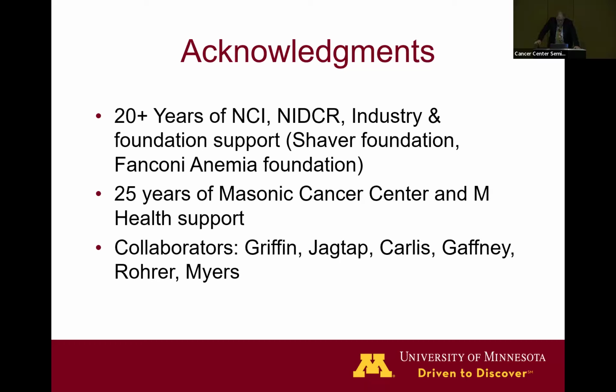And we want to just acknowledge NADCR, NCI, Masonic, the Shaver Foundation, Fanconi Anemia Foundation. And we've gotten very good support at a high level from the departments from Masonic. Important collaborators have been the ones really for the proteomics work: Griffin, Jagtab, Carlos, who's passed away, Pat Gaffney was a very good partner. We did the first Affymetrix study on head and neck cancer specimens, and then Dr. Rohrer and Mike Myers as well.